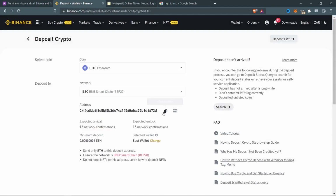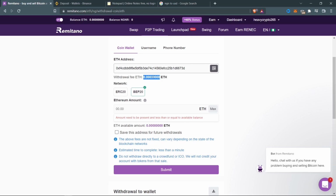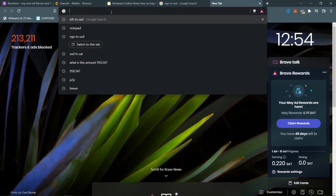So we're just gonna go ahead and copy it right here and go to Remitano right here, and paste the address right here. So we're gonna pay this amount as a fee. Okay, so let's find out how much this is in USD. Okay, so just gonna go to CoinGecko right now and find out how much that is.